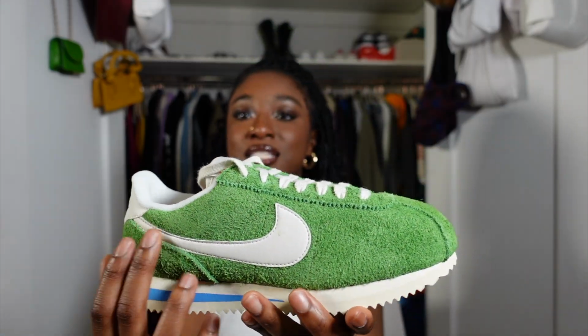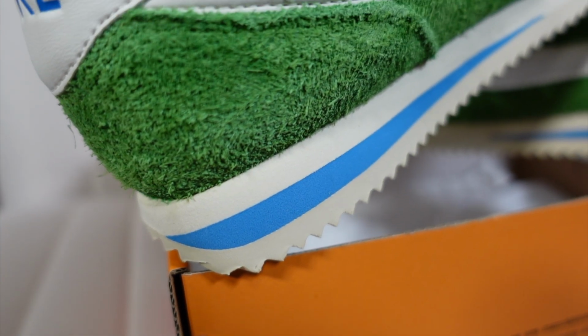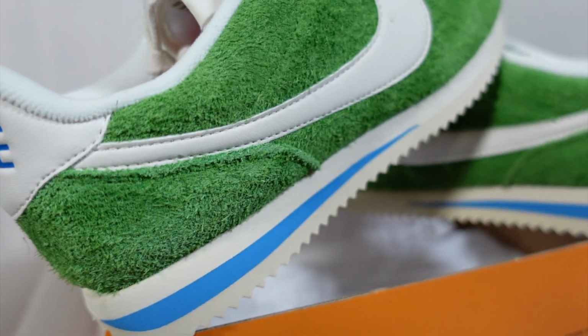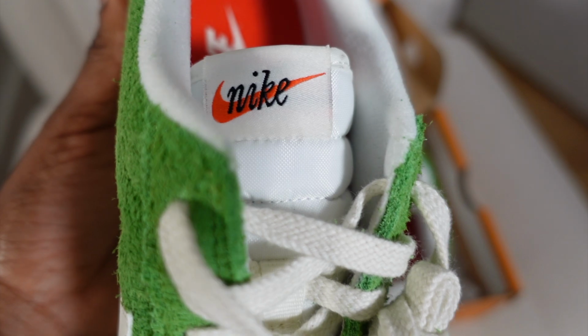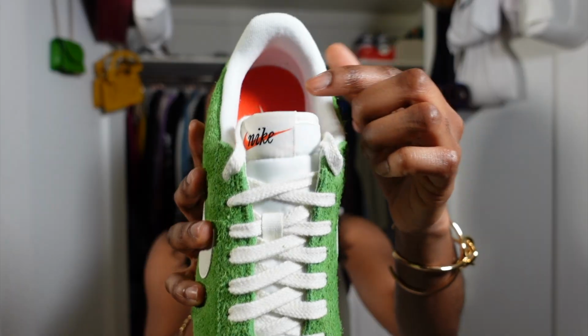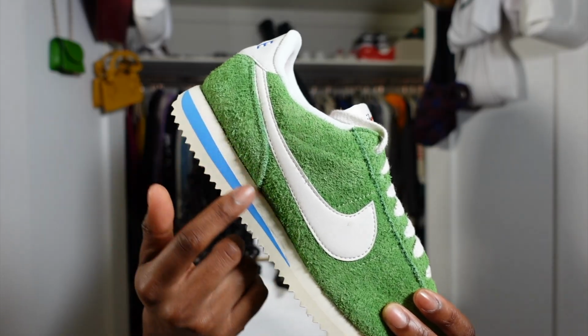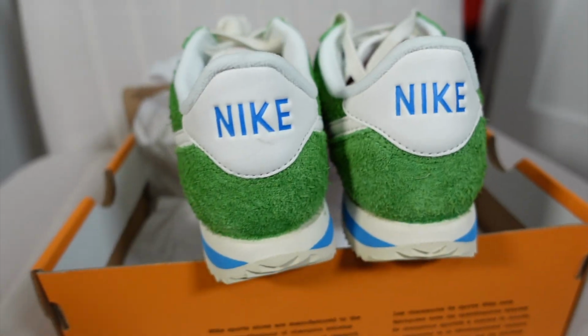As you can see, it has the white check, and then on the bottom it's more of a cream or an ivory instead of a pure white. And then on the top, it has the retro Nike logo with the little orange swoosh and then orange inside, and then that nice light blue on this side as well, as well as in the back too.